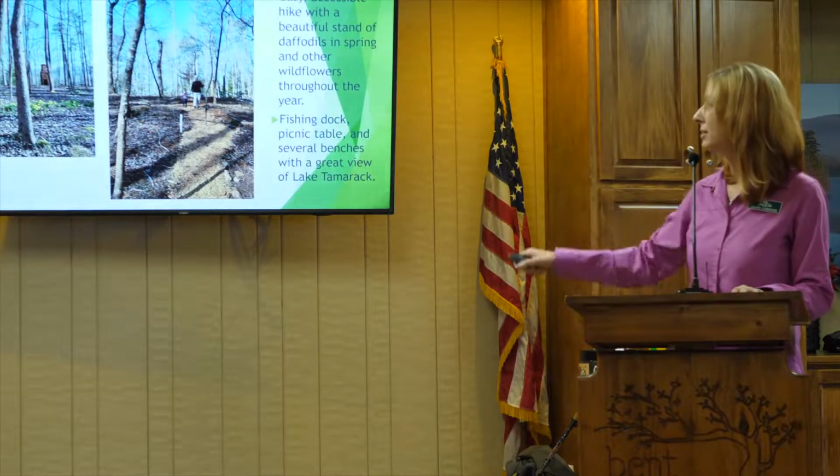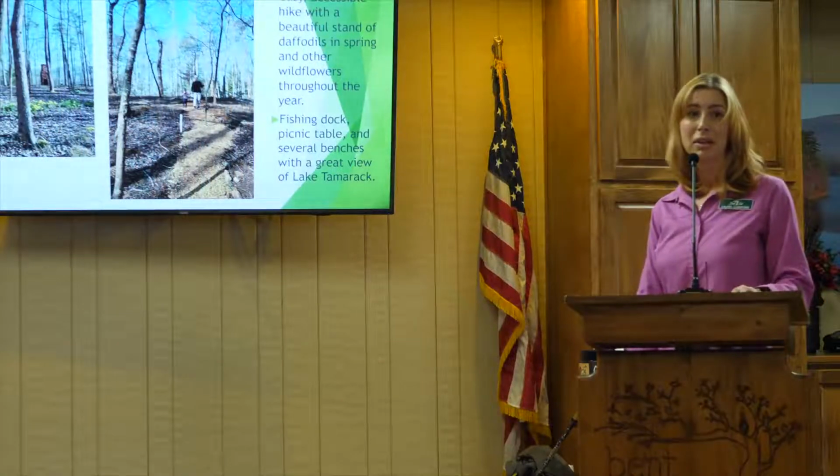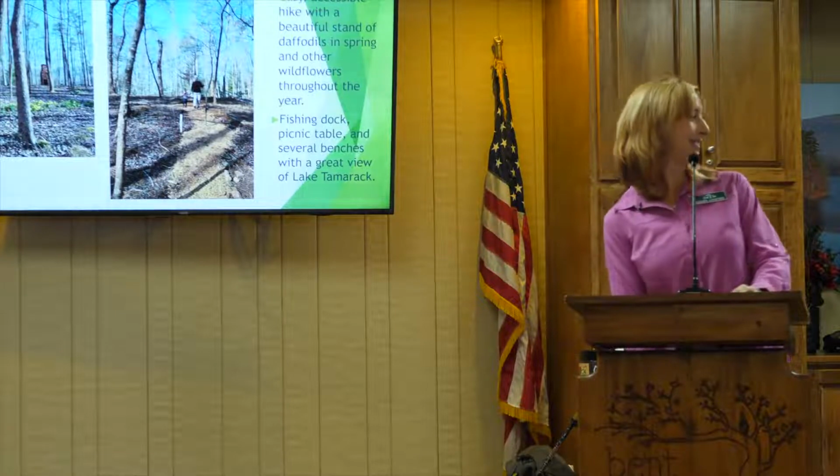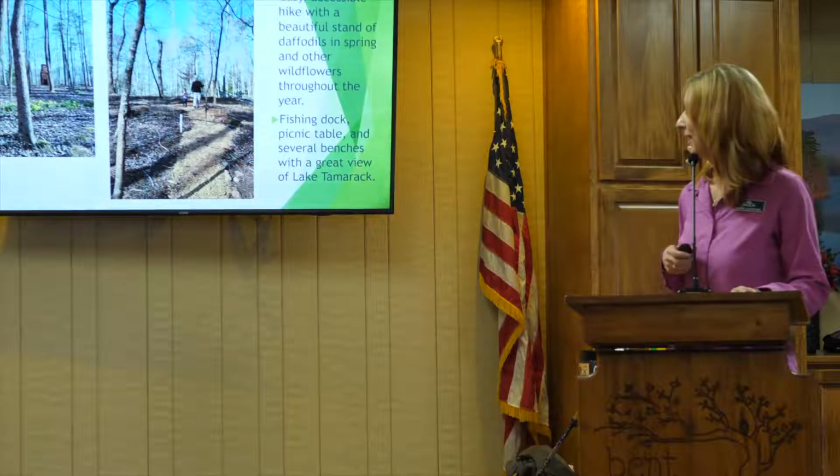And Sally Doss has some beautiful daffodil stands in front of the old home site there, as well as the fishing docks and picnic tables to get out and enjoy that area. This is a picture of some of our volunteers at one of our recent trail cleanup days. Thanks, Dan. Just helping put some mulch out that day.